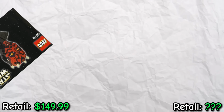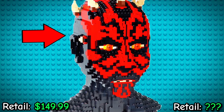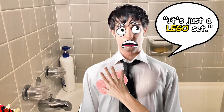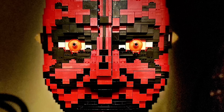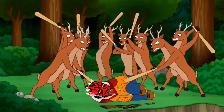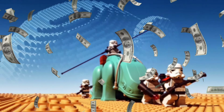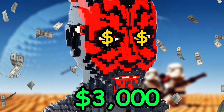Number 39, UCS Darth Maul. Whenever I look at this UCS Darth Maul, I have to take a shower because I feel dirty, despite the buildable Darth Maul easily being the worst UCS set of all time. It's somehow nearly selling for $3,000 on eBay.